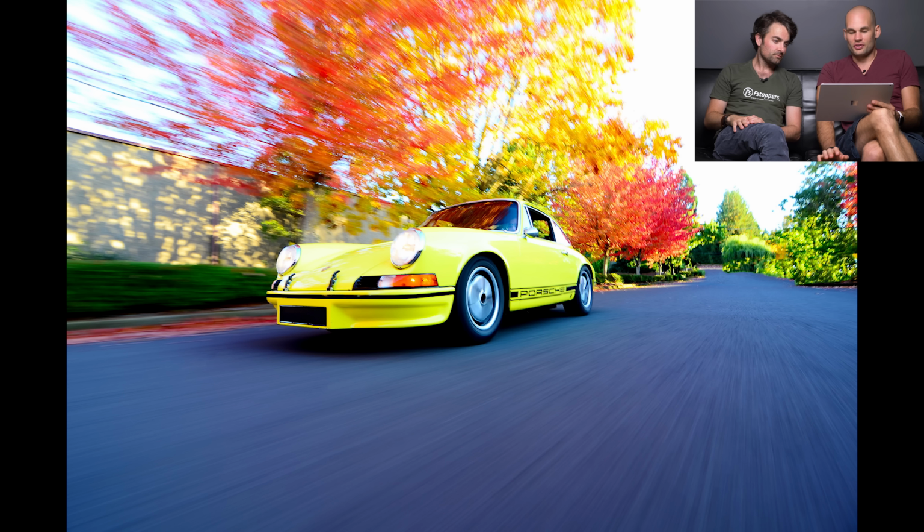I feel like, first of all, the shot's not really even correctly exposed. I feel like it's overexposed. We got blown out highlights in the sky. We've also got a lot of blown out highlights on the car itself. So I feel like it's a little overexposed. I feel like the saturation is set to 1 million and looks kind of crazy to me.